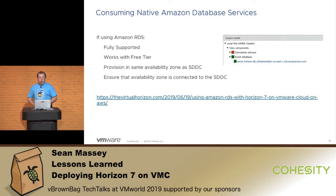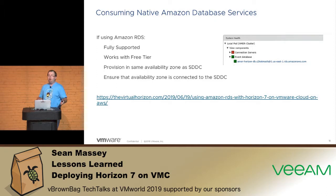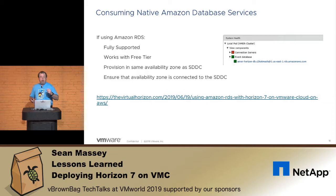All right, so one other thing I want to point out, you can utilize other native Amazon services besides Route 53 and the load balancer services. You can utilize RDS, for instance, for the Horizon services, like the Horizon Event Database. This is fully supported. It works great with the free tier. So if you're doing a POC of some sort, you can spin up a free tier database service and use it for testing.